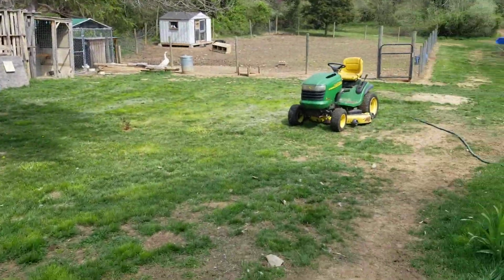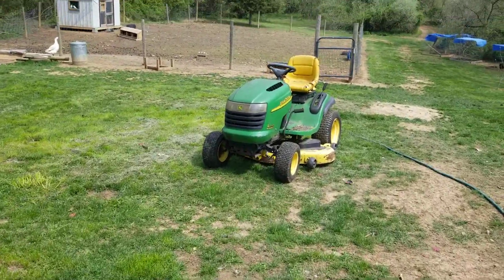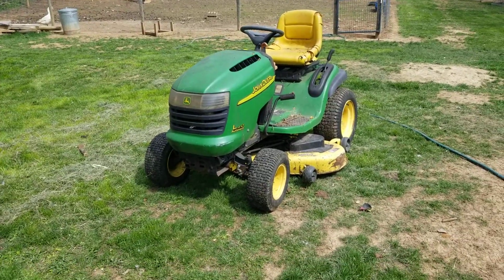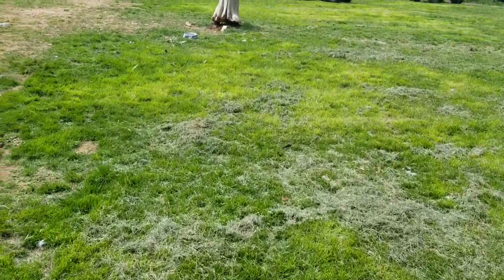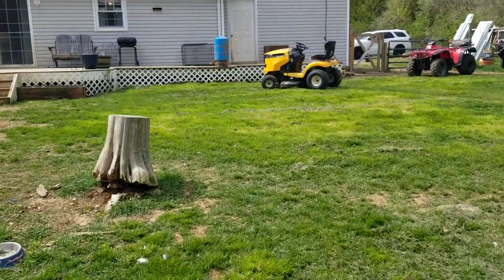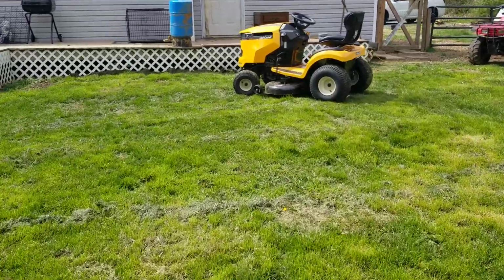Y'all remember my John Deere from being broke down? Yeah, well, it's broke down again. Bought a brand new battery yesterday, and it isn't no good. I had to use a battery charger just to jump start it. My Husqvarna spindle went bad on it yesterday. Oh, but look. Stay tuned for a review of this little sucker.